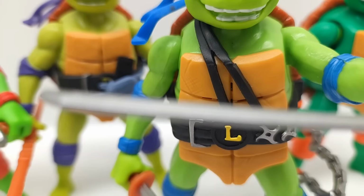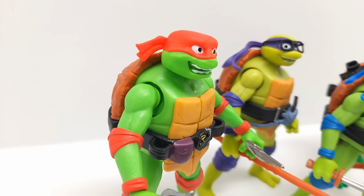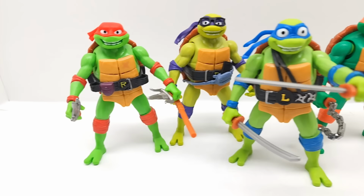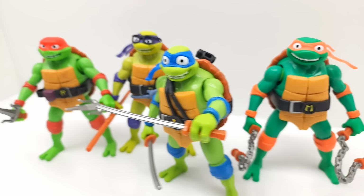Hey friends, welcome back to Vince and GG's Super Channel G. And look how incredible these Teenage Mutant Ninja Turtles action figures look. These are the ones with the actions and the sounds. This is the Ninja Shouts version of the Teenage Mutant Ninja Turtles Mutant Mayhem action figures. They look great. We're gonna get these open and take a closer look at each and every single one of them.